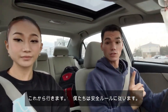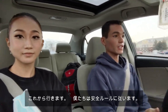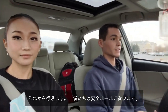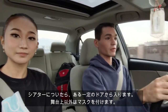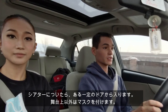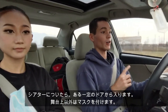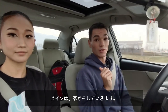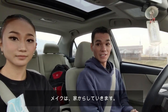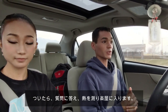So we're on our way now to the theater. We just have to follow a couple of different protocols, safety things, because of what's going on right now in the current situation. So basically when we get there, the performers, we all have to enter and exit through certain doors. We have to wear a mask at all times backstage, and you can't really take it off. Plus, like you saw before, we can't do our makeup in there either. So they're gonna take our temperature and then ask us a couple questions and we're good to go.